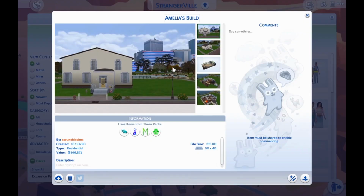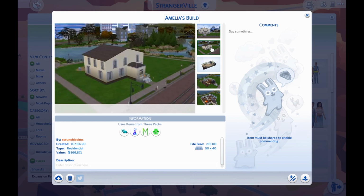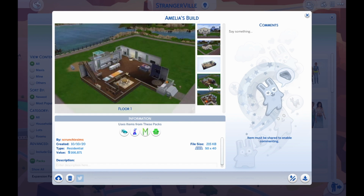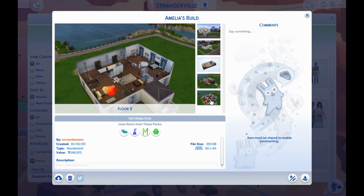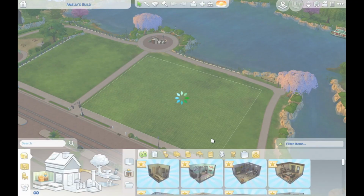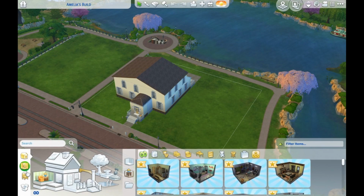Alright, so this is the house that Amelia built. I don't really know what style it's in. It's kind of just a suburban house. There's a basement studio, there's living room, dining room, etc. And then 3 bedrooms in here. So each of our bedrooms and a guest room, I assume. And it uses all the packs that I have: Seasons, Machino, Strangerville, and Laundry Day. And we're putting it here in Newcrest.